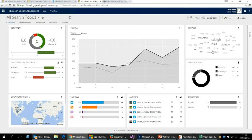word clouds of what the most commonly used topics are that are being picked up by social engagement, what languages are being tweeted in. So through Azure Machine Learning, we are gaining sentiment at the native language. So if someone is tweeting in German, it is working out if it's a positive, neutral, or negative based conversation in German.